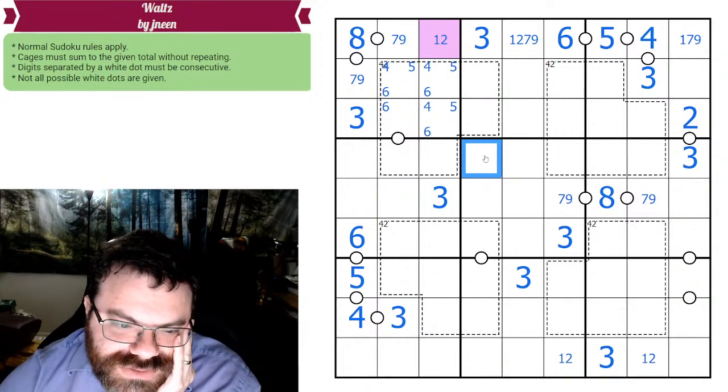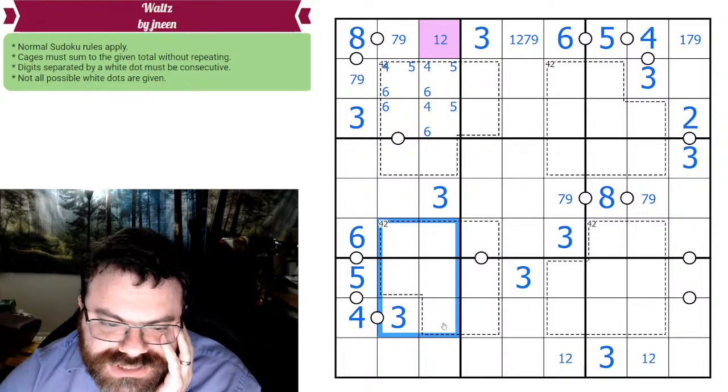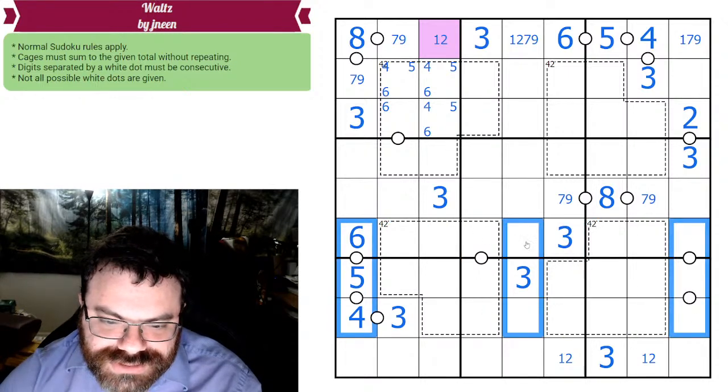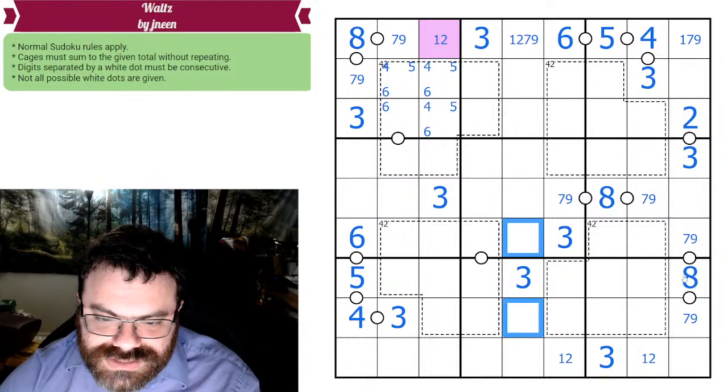Unfortunately, this one's not a 3, so we can't do the same logic here. We do have the same logic here. So we know that this is also an extra region. So this has to be 7, 8, 9 with an 8 in the middle. And this is a 1, 2 pair.